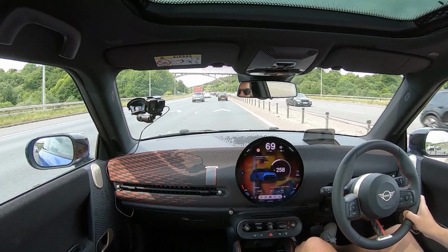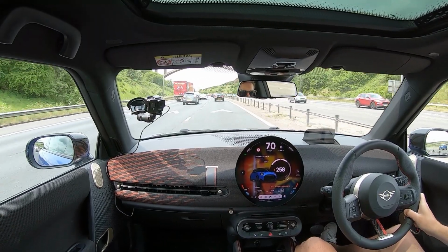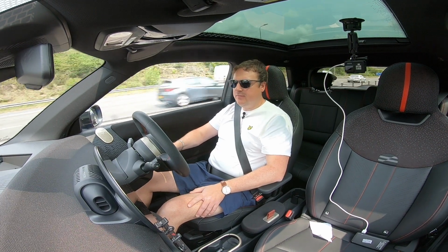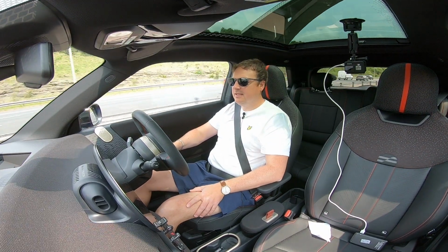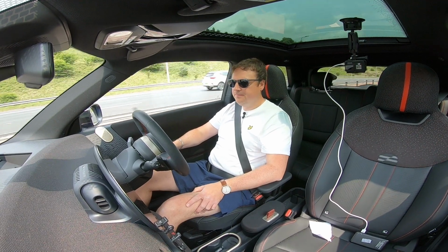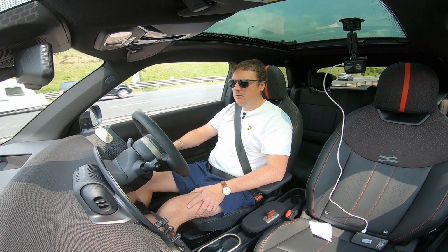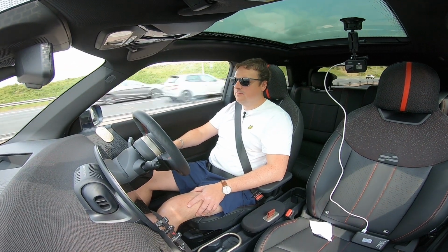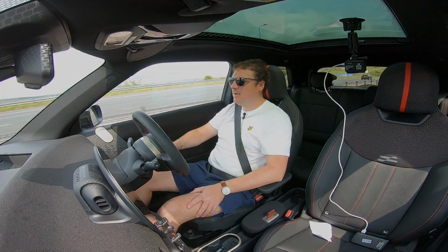Okay, quick update on the range. We're just going under the Scamenden Bridge on the M62 at Rishworth. We have done 127 miles and we've got 68 left, averaging 258 wheel horsepower per mile. So yeah, it's hovering in and around that 200 mile 100 to 0% range mark.